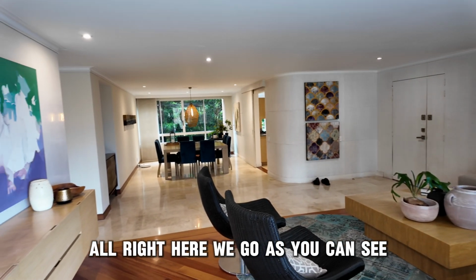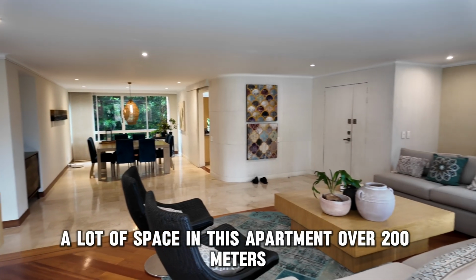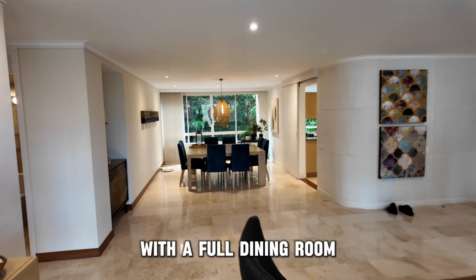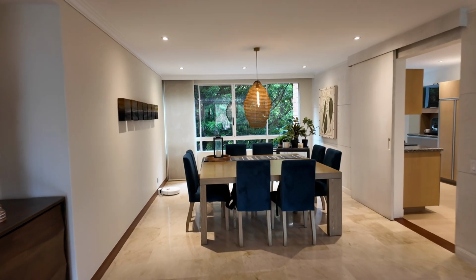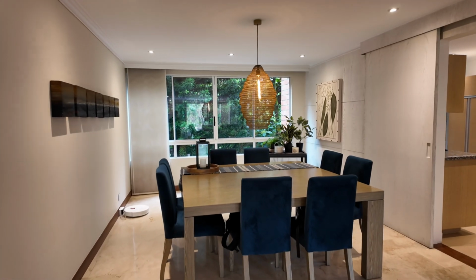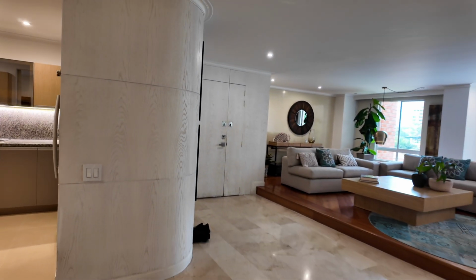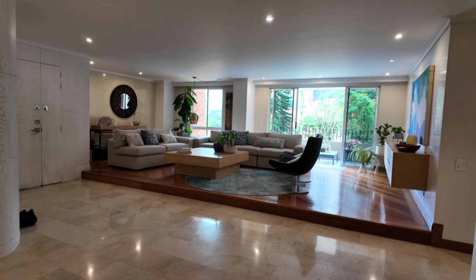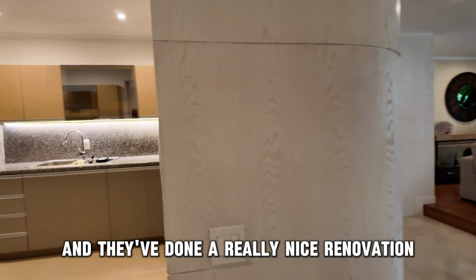As you can see, a lot of space in this apartment, over 200 meters, with a full dining room. A really nice kitchen. The floors here are marble, so you can see. And they've done a really nice renovation.